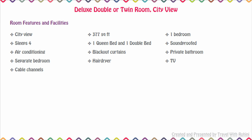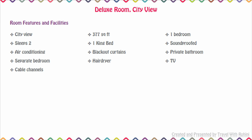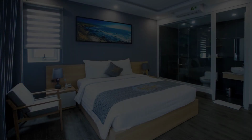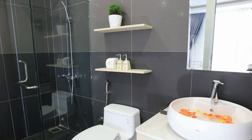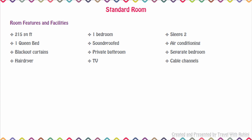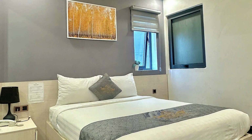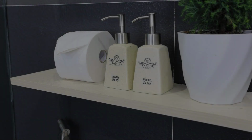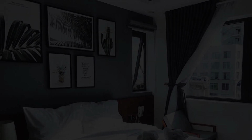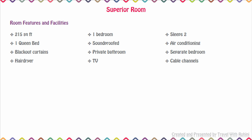Room category 1. You can see on the screen details like room size, bed type, room view, amenities, facilities and images, etc. Room category 2. Room category 5.